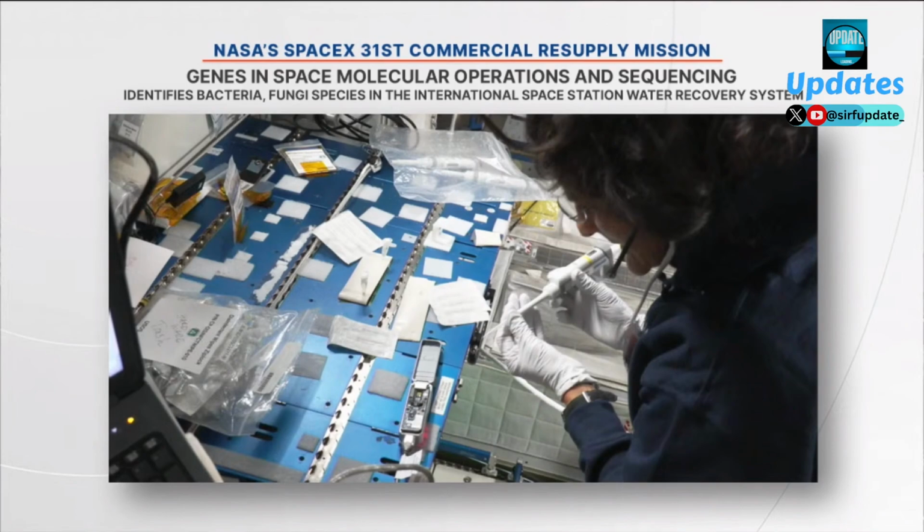When Dragon splashes down off the coast of Florida, it allows for quick transportation of the experiments to NASA's Space Systems Processing Facility at the Kennedy Space Center in Florida. This allows researchers to collect data with minimal sample exposure to Earth's gravity.